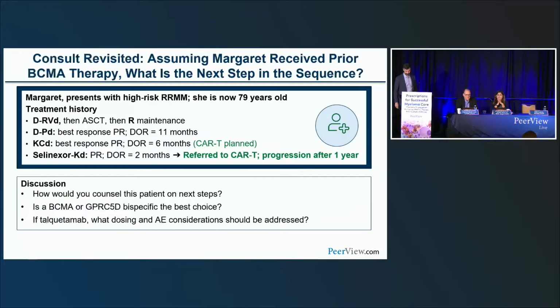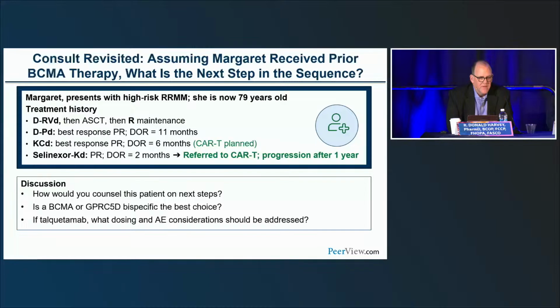Yeah, so thinking about next steps, either BCMA or GPRC5D could be considered. I think the weight of the evidence is with BCMA bispecifics. I think one of the things that's been impressive to me with both these classes of compounds is durability of response. And certainly those would both be possible for her at this point. And if it was tau, again, the dosing is step up. It's adverse events of taste considerations, which can be problematic to patients, as well as skin and nail changes. And then, of course, the persistent hypogammaglobulinemias and cytopenias that are there.